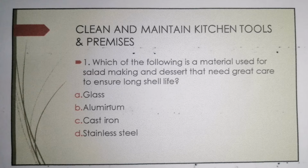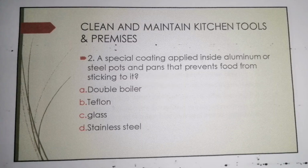A. Glass. B. Aluminum. C. Cast iron. D. Stainless steel. Number two, a special coating applied inside aluminum or steel pots and pans that prevents food from sticking to it. A. Double boiler. B. Teflon. C. Glass. And D. Stainless steel.